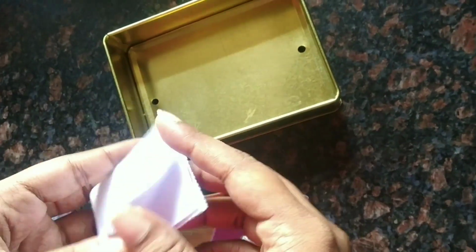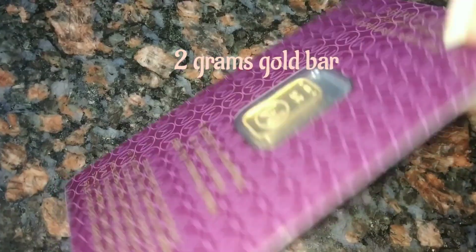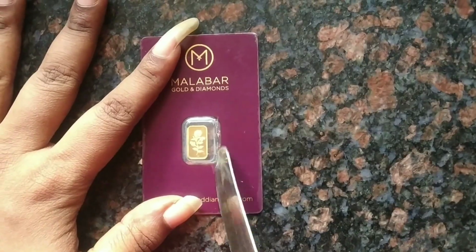See, this is how the 2 gram gold bar has been packed. Is it not good? It costs 11k, and I have put the bill here. You can see.